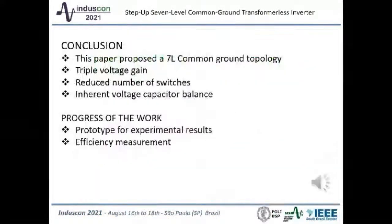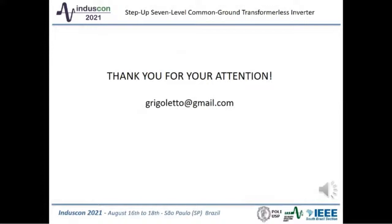This paper proposed a 7-level common ground topology with the advantages of triple voltage gain, reduced number of switches, and inherent voltage capacitor balance. Now we are developing the experimental results for the prototype and efficiency measurements. Thank you for your attention.